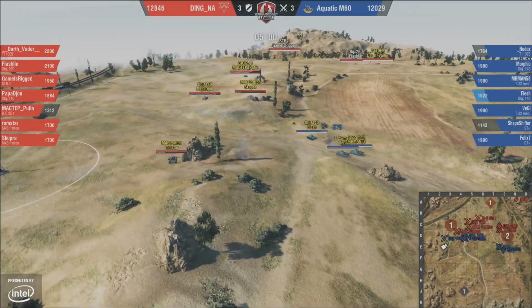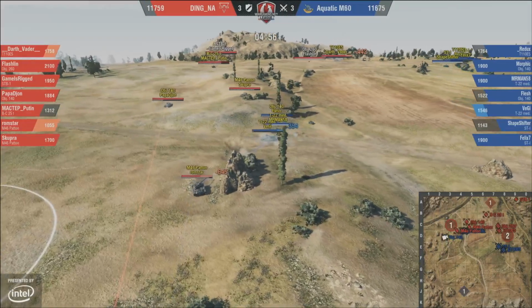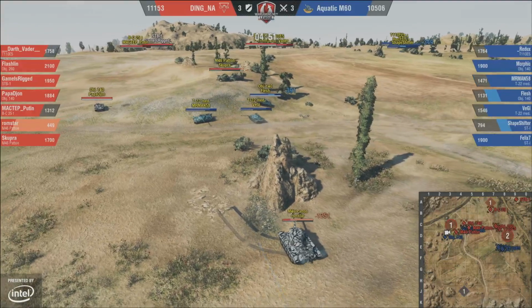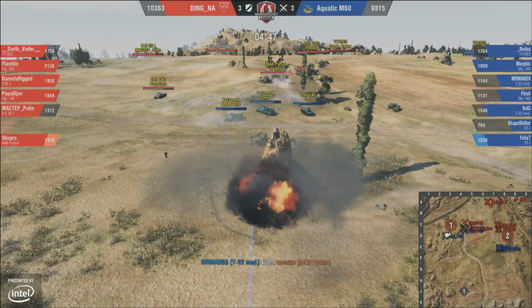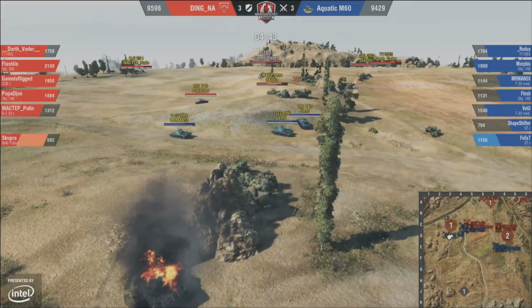Romstar might be getting caught out here. Let's see what he can do. Let's see if DNA can come back and save him. 645 going into him. The focus for Aquatic M60s definitely going into that Patton there. 1251. A couple more shots. He'll be going down. Morvik's going to have it from the back. Mr. Man is going to be able to finish him off there in that T22. And the first tank fallen for DNA.